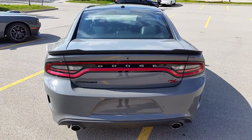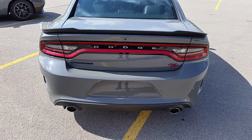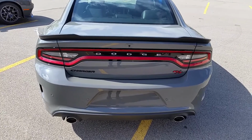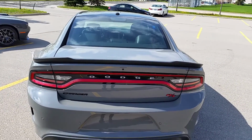so when we go to the back, these are the rear lights of the SCAT Pack Charger, and they're sharp. I like it. I think that it's very nice. I think I like the rear ends of the body style before.